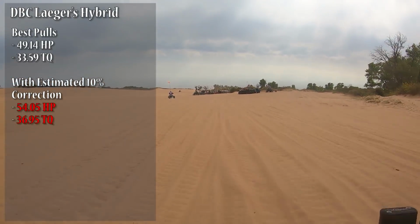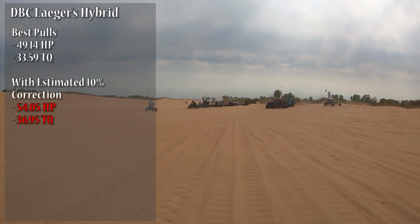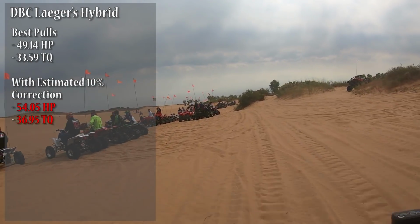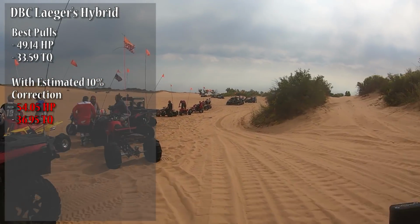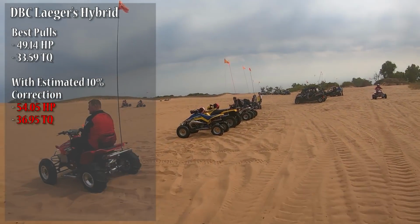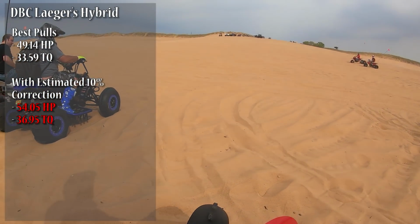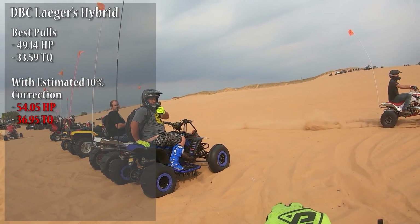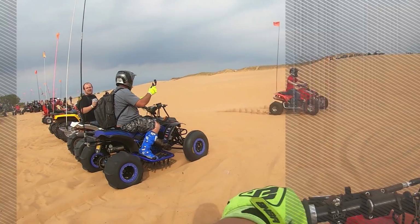Of course, everybody wants to know numbers, right? Well, we did have this thing dyno tuned about 2 days before. The best pulls it had were about 49.14 horsepower and 33.59 torque. Now, the dyno that we went to is notorious for running low numbers, so with an estimated 10% correction, the quad has about 54 horsepower and 36.95 torque.